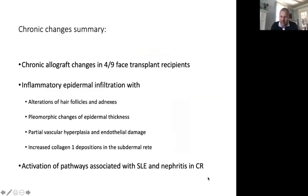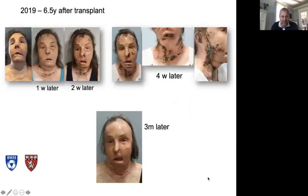When we looked at the gene expression, the activation pathways appear to be similar to lupus and systemic lupus and chronic rejection. And finally, the worst chronic rejection that we have seen is the patient who suffered from the beginning from extensive immunological problems. 6 years, she looked great after the transplant, but 6.5 years, she presented with little sloughing and what appeared to be superficial wounds, but ended up being actually full thickness losses of various parts of the allograft, ultimately leading to scarring 3 months later, and the patient is back on a transplant list, as well as unfortunately back on pain medications due to the discomfort that this causes.